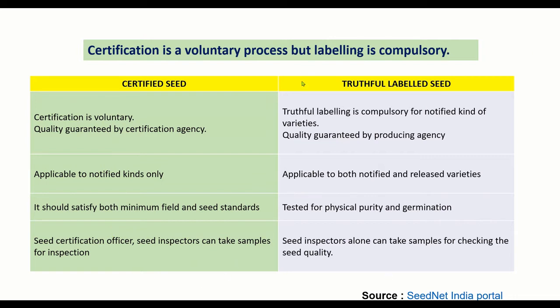Okay, and in case of truthful level seeds, the seed inspector also has a role in this. While in case of labeling seeds, or in case of truthful level seeds, the seed inspector alone can take samples for checking the quality of the seeds. Okay, so these are the few differences between a certified seed and a truthful level seed.